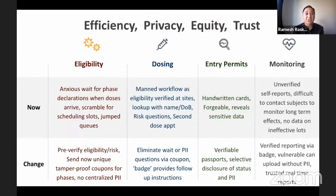And in these detailed slides, as you can see, right now, in terms of eligibility, there's an anxious wait, there's a scramble for scheduling slots, there are concerns of people jumping the queue. And the way you can solve that is if you pre-verify right now, in phase 1A, B, C, phase 2A, B, C, phase 3, if you can give everybody a vaccination card right now with a coupon, and whatever the clumsy mechanism you need to validate you're a teacher or a childcare worker and so on, all those things can be taken care of right now with a unique code, and no centralization of PII is required.